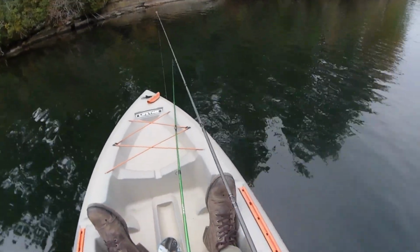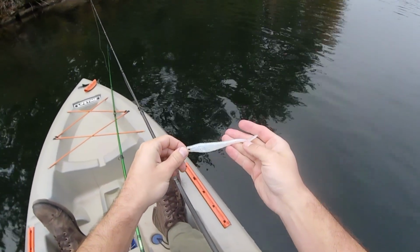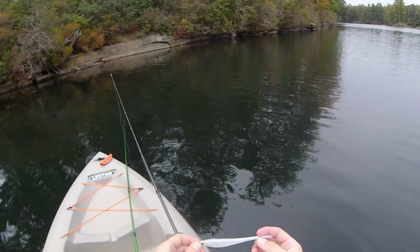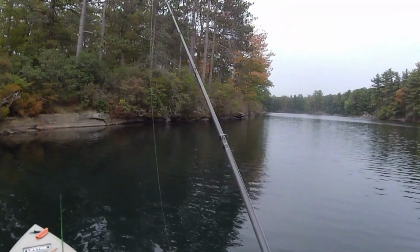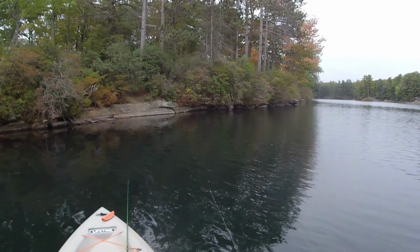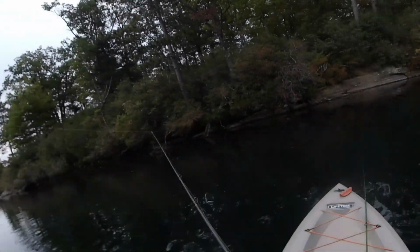Just to show you guys what I used to catch that bass. This is actually made by K&M. I think it's called High Speed Shad in Ice. That's what they call this color, ice white, I think. Anyway, I was throwing it up against this bank, and I was kind of retrieving and then pausing to make it look like a dying minnow. And that's what did the trick.